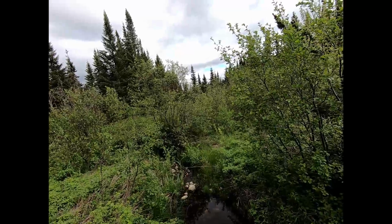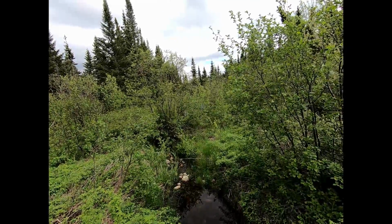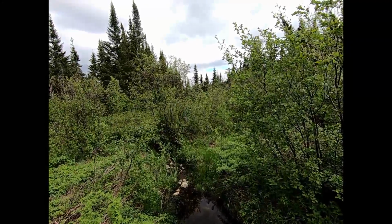But that's a seasoned veteran that knows that. That's been doing it for a number of years, and he knows, especially after a couple of big rains like we've had, the minnows will be stacked right up in there.